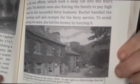When the Revolutionary War broke out in 1775, many in the community turned away from farming to participate in the war efforts, which took a deep cut into the mill's profits. The British were also forcing the family to pay high taxes for the successful ferry business. Rachel handled the incoming cash and receipts for the ferry service. To avoid paying the taxes, she hid the money and buried it. And it shows you an old picture right here. This is some of the Harper's Ferry area. And this looks like the home of the Harpers here. Looks creepy.